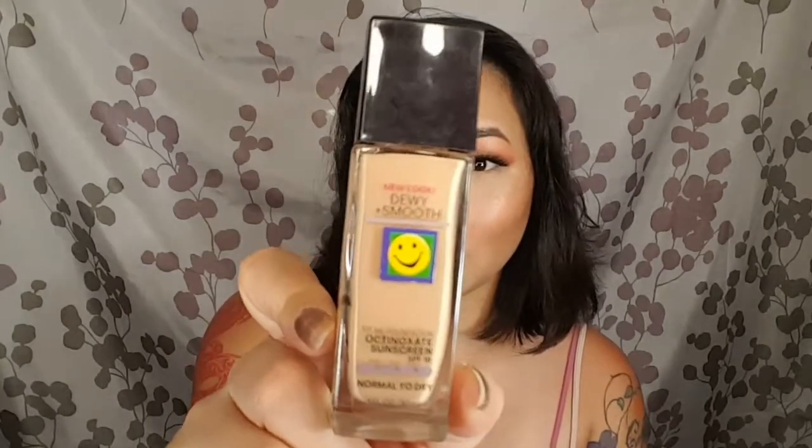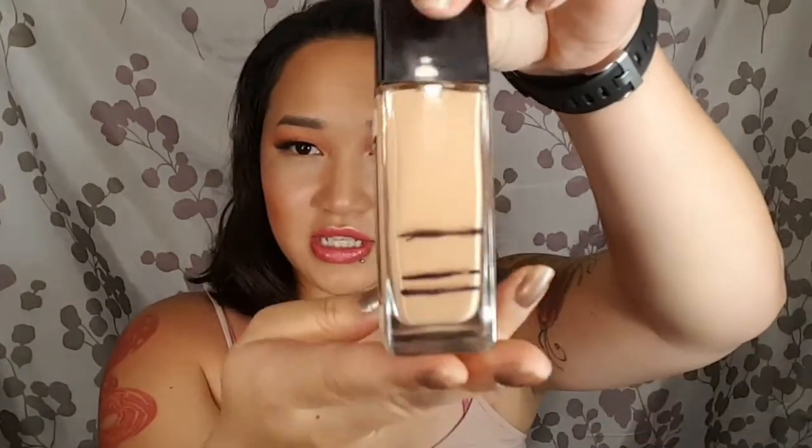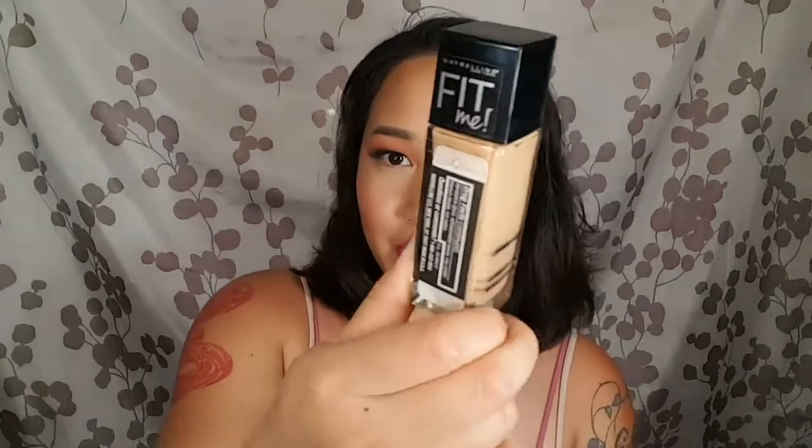I also finished a foundation, which is going to be a bit of a spoiler if you watch the Drop 10 Before Summer, if you're part of that. This is the Maybelline Dewy and Smooth in 130 Buff Beige, and as you can see, the markings I had on it. I would not repurchase this because I am oily, and I purchased this when I thought I was dry. The color was fine. I feel like it was a bit lighter than what it looks like in the bottle, and I probably could scrape the bottle out if I really wanted to, but I didn't love the product. So if I don't love the product, I'm not going to scrape it out.